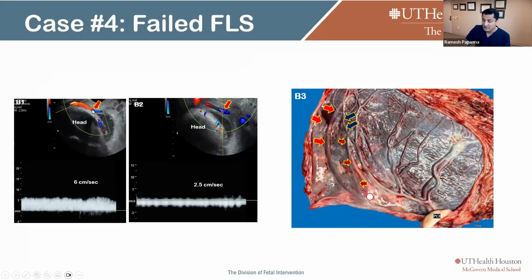Because here is that patient that we failed. We had a good visualization of the vessel, doing a laser. I was confident I got the entire vessel on the placenta that we ablated completely. The blood flow went from 6 centimeters down to 2.5 centimeters, but it kept flowing through the vein. I was not confident that I got everything.